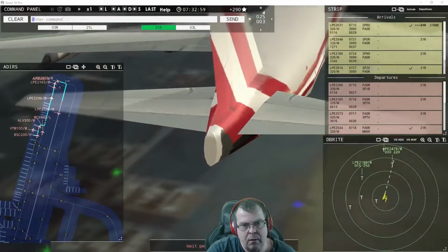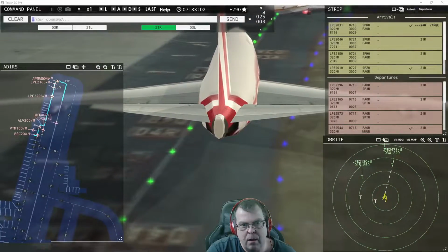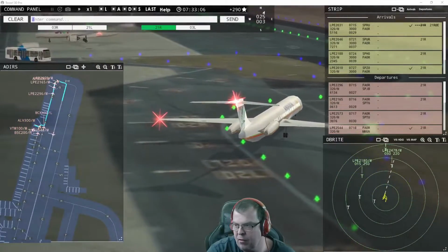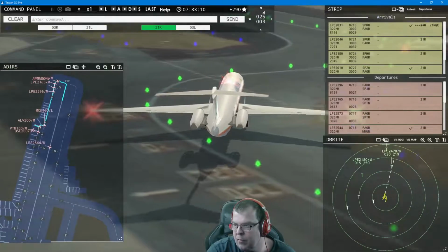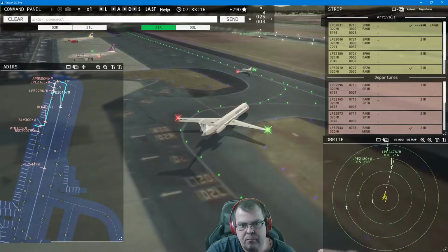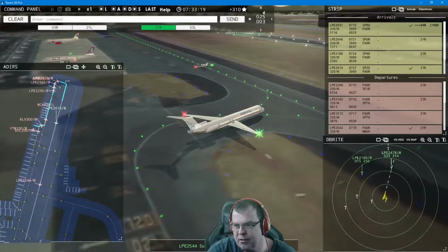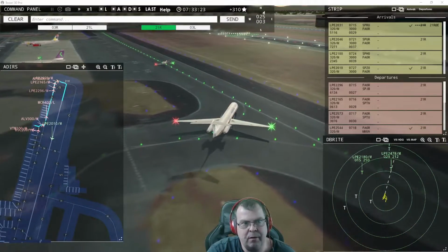Ground, Aeropostal 300 request taxi runway 21 right. Aeropostal 300, continue taxi. Continue taxi, Aeropostal 300. Hopefully you'll be able to do that. And come on, get up. Oh, just made it. Wow, that was a close one.